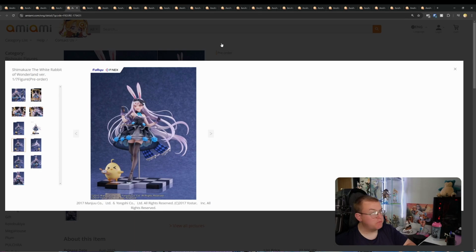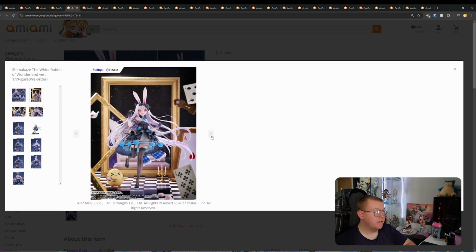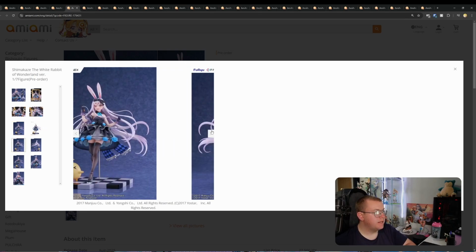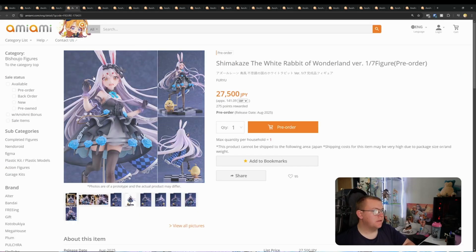I think the price is actually probably about right for Furyu, which is one of the very rare times Furyu actually do charge appropriately. Downside, I think most people have spotted in the photos, is this nice little silver shaft going up in her posterior. So that would probably be something to be a bit off-putting depending on what angle you have her on your display shelf. That might be the only thing to be aware of. August 2025 for that one.